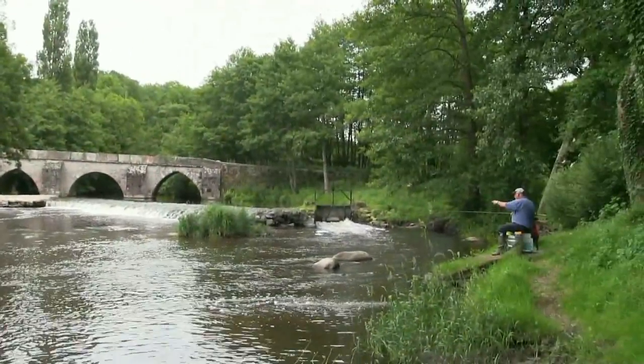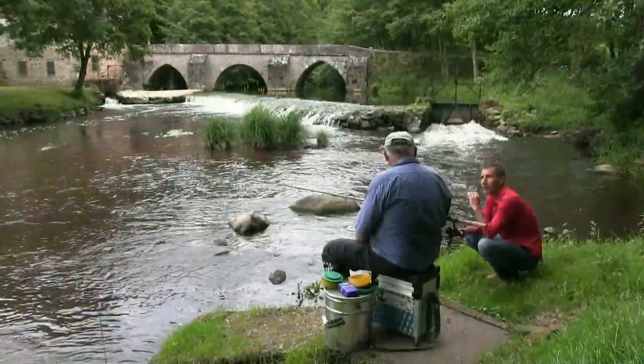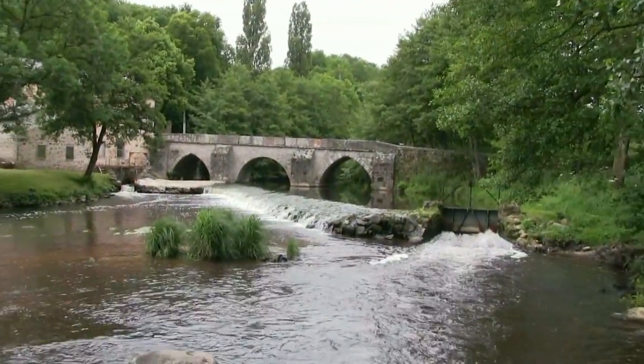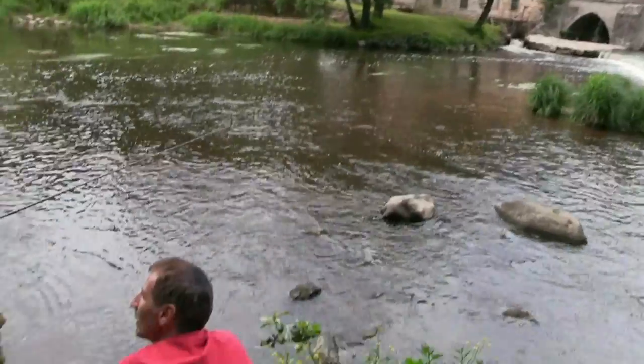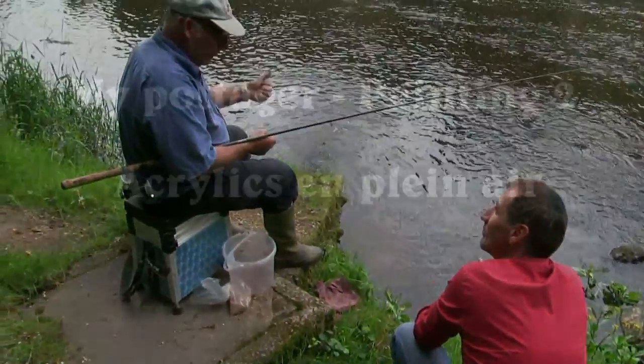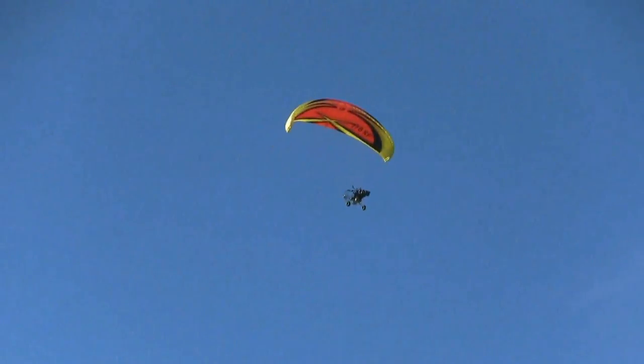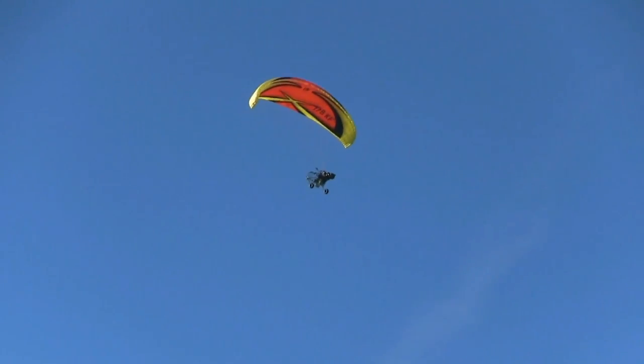At 50th of the center of... Nice view, I'm sure, up there.